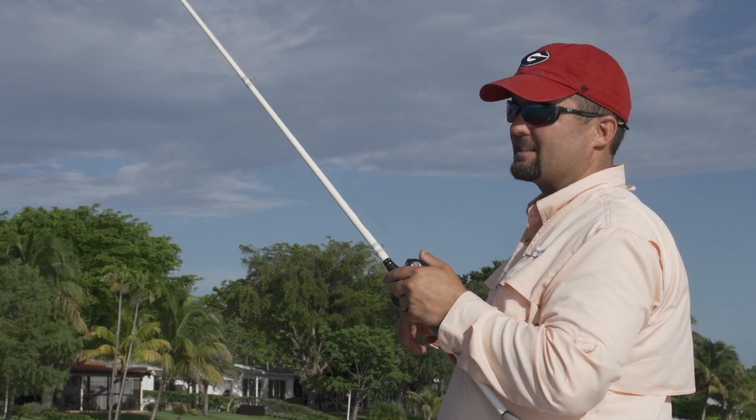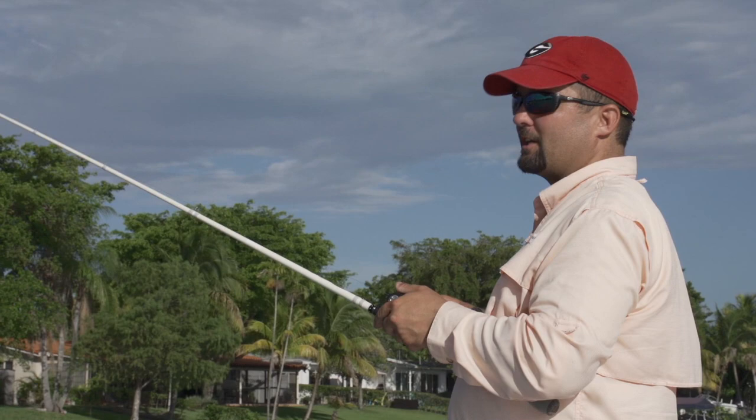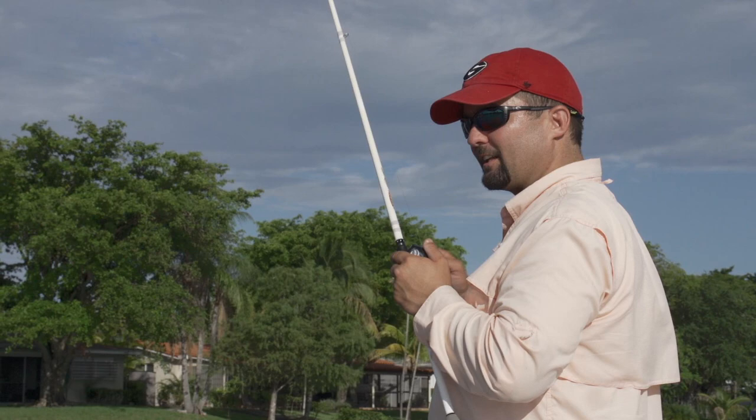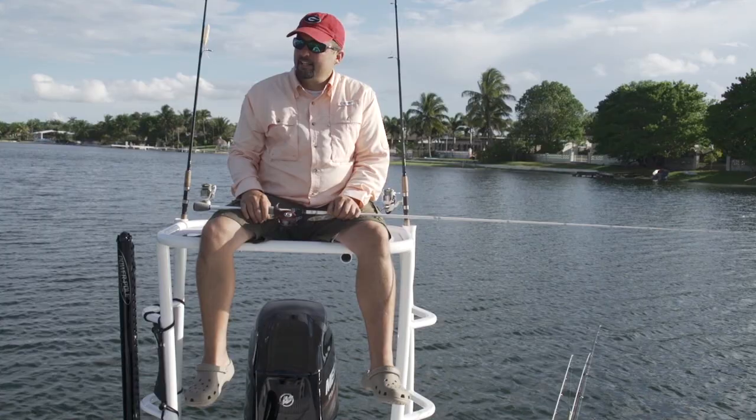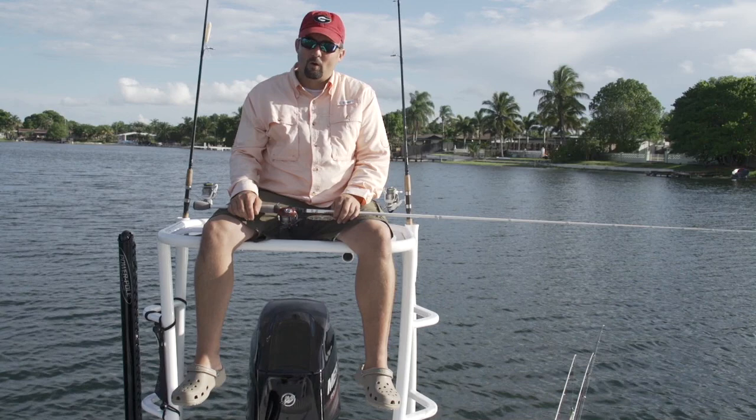It's just running the bank, catching one after the other, and the sight fishing in water that you can see 10, 15 feet deep, there is nothing like it. Peter Miller is a phenomenal billfish fisherman, but you get him in this freshwater and he knows a few things. I'll tell you that. All right, guys, it has been an absolute pleasure. My 10-hour drive this morning was well worth the trip. I had a chance to fish with Peter Miller.